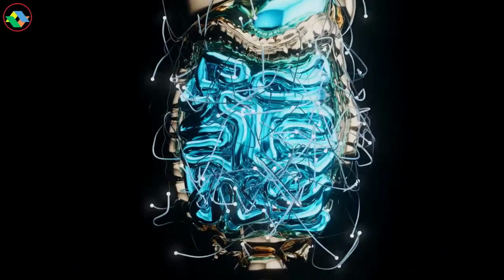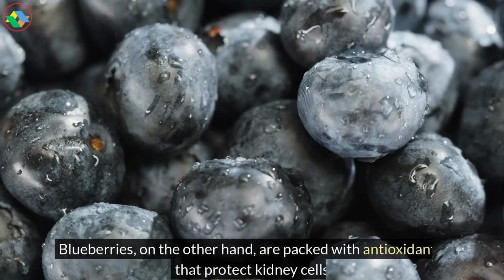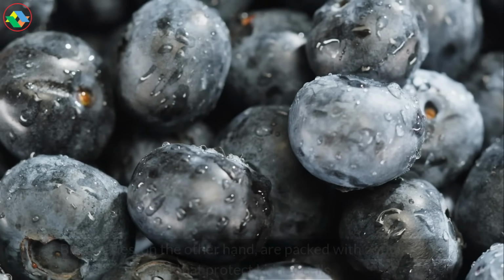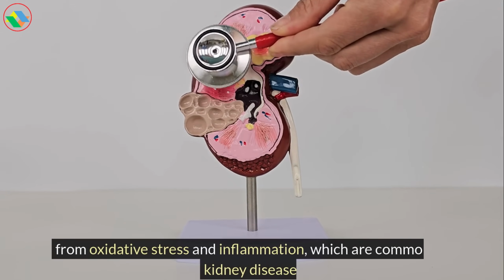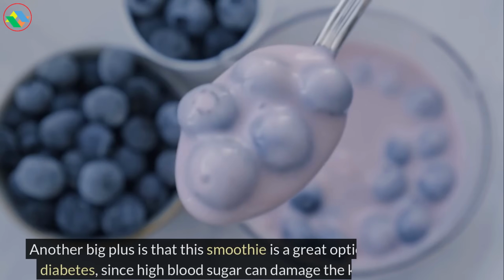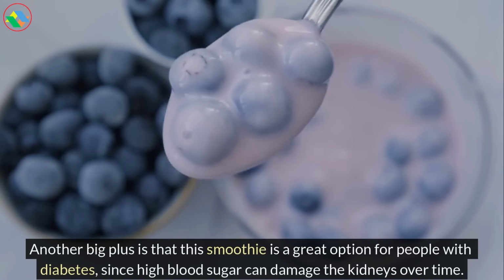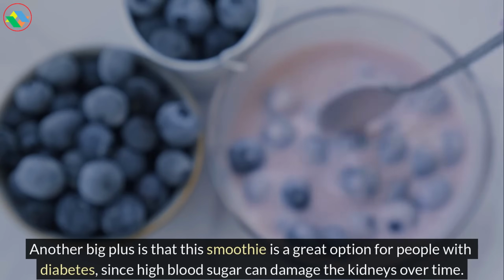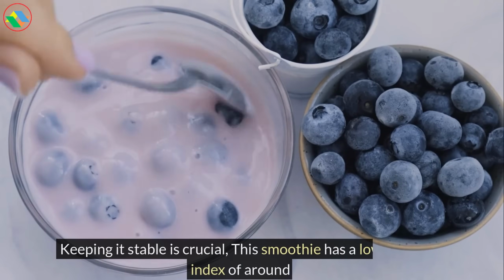on the kidneys. Blueberries, on the other hand, are packed with antioxidants that protect kidney cells from oxidative stress and inflammation, which are common in kidney disease. Another big plus is that this smoothie is a great option for people with diabetes, since high blood sugar can damage the kidneys over time. Keeping it stable is crucial.